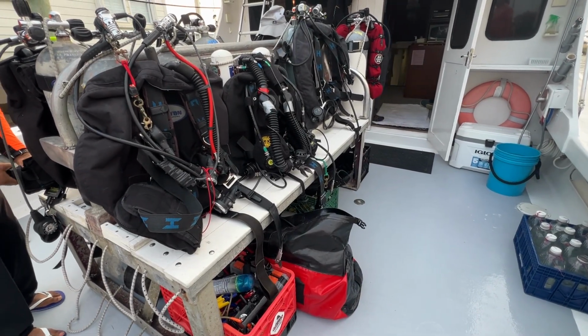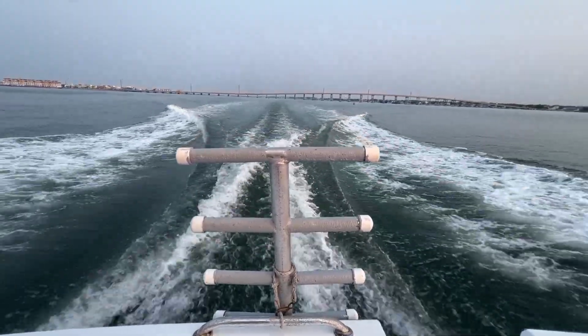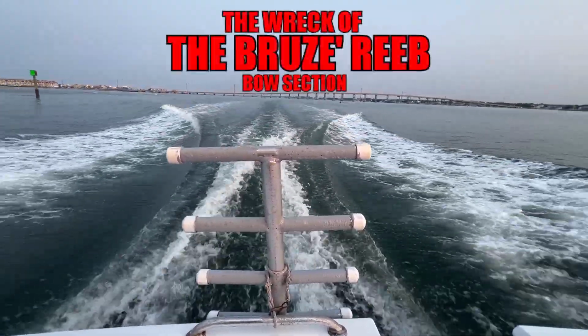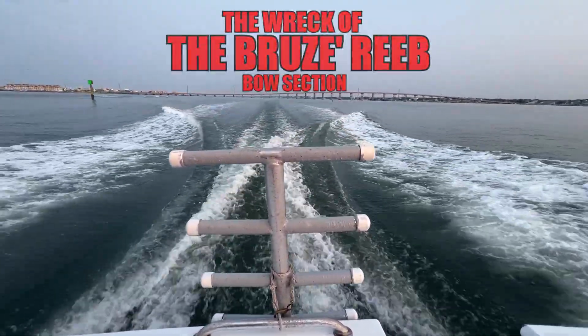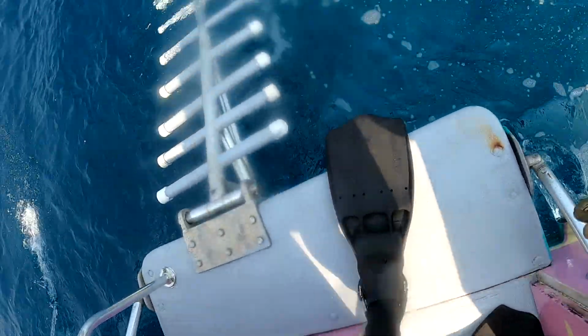Hello everybody, this is Captain Dennis and we're headed out today to check out the bow section of a wreck called the Bruze Reeb. This is a site that is not dove on the regular, so we had a nice little weather window and we figured we'd get out there and check it out.